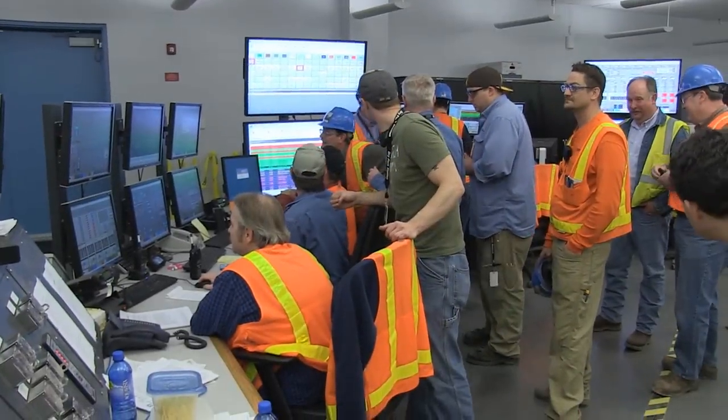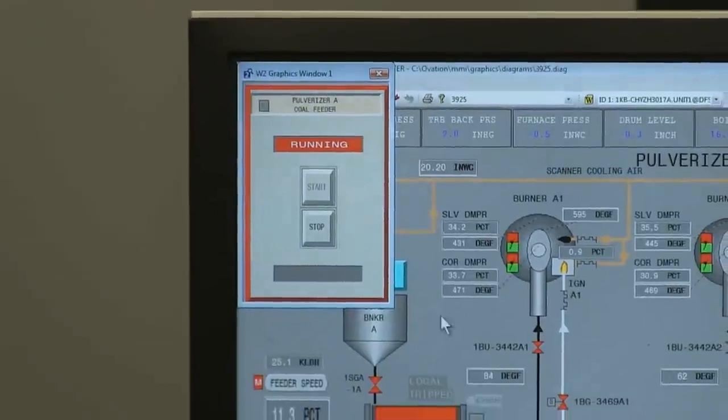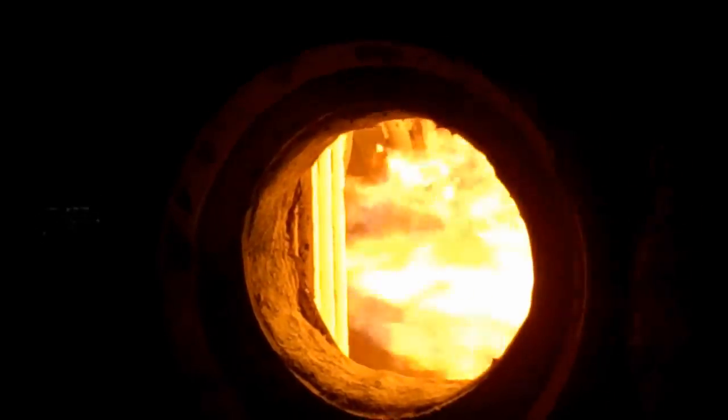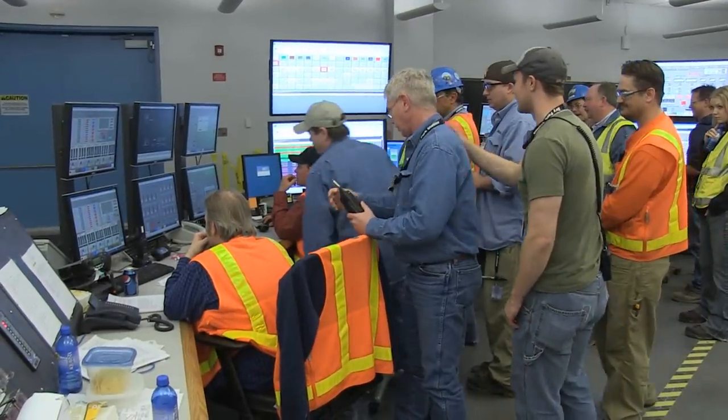A few days after the first sync, another milestone took place. Going to the feeder, Terry. Feeder's on. Feeder's on. Coal's going in. And there it is. You can see the coal. Whoopee!